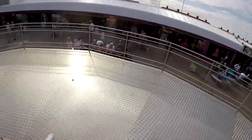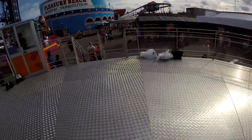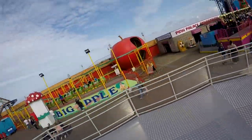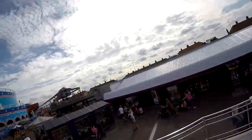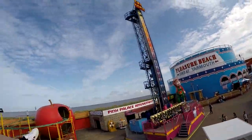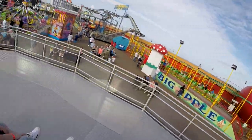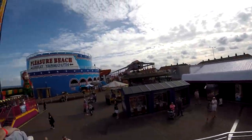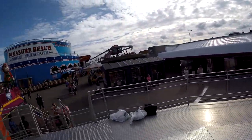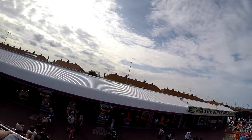Very smooth ride, you're not bashing your shoulders on the restraint. Even though it's over the shoulder restraint, you're not being bashed about. Gives you a bit of a tingly feeling in your feet. And now we slow down and we go around the other way. Very strange ride.